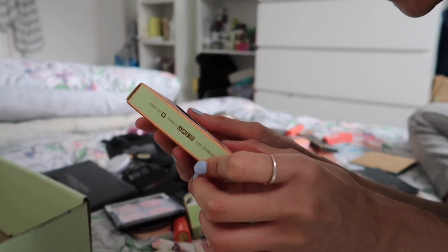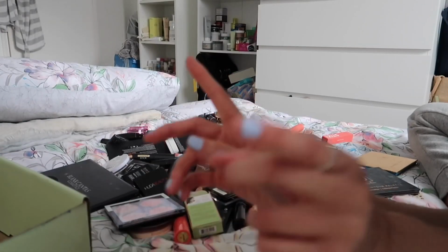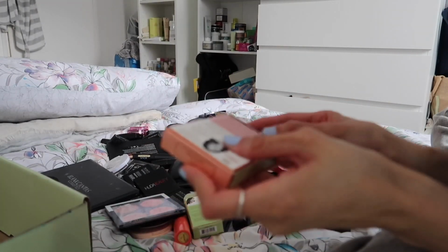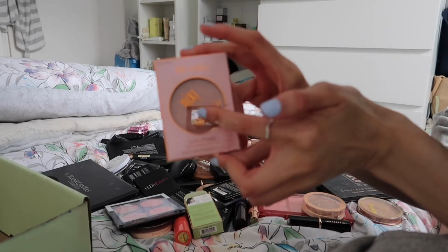This is the From Head to Toe Glowy Powder. My hands are so dry, please ignore them. Let me go and cream them. I haven't opened this yet. I'm not going to. I'm going to be giving this away to a friend, so that is going.